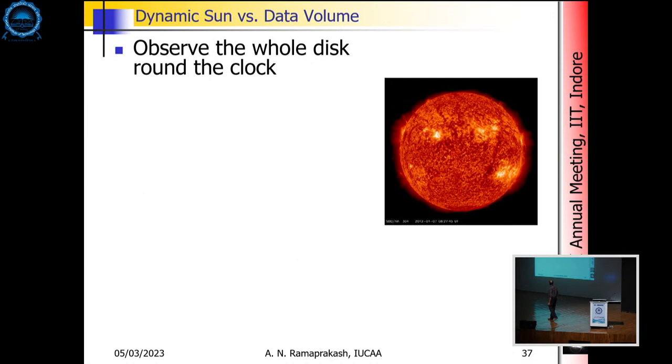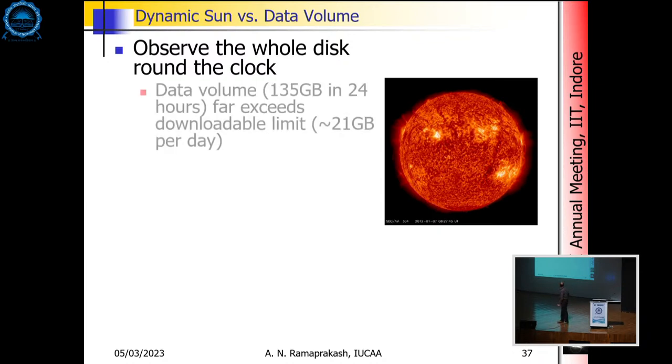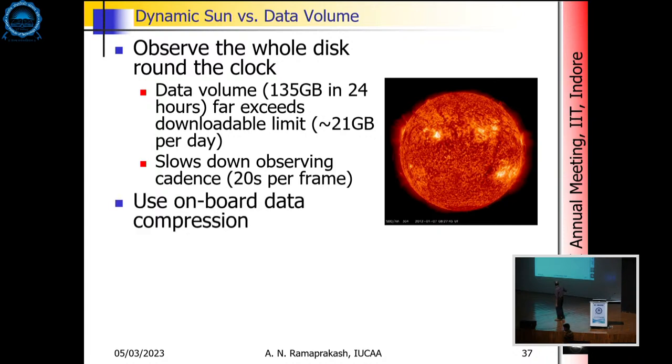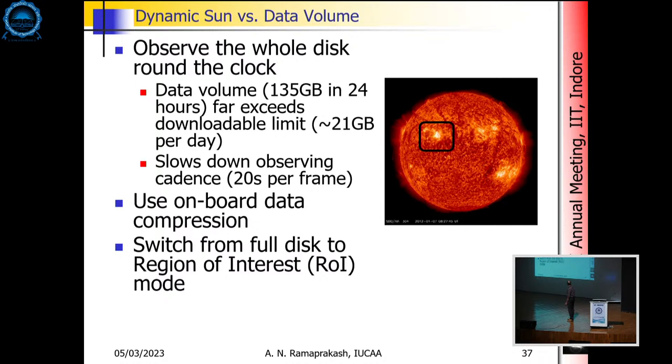The other problem is if you keep looking at the sun's full disk and take data at that high resolution all the time, the data volume ends up being 135 GB every 24 hours, while our downlink capability from that distance allows a maximum of 21 GB. So there is no way to take full disk images all the time. It also slows down observation. Taking full disk images is slow. So we need onboard compression.